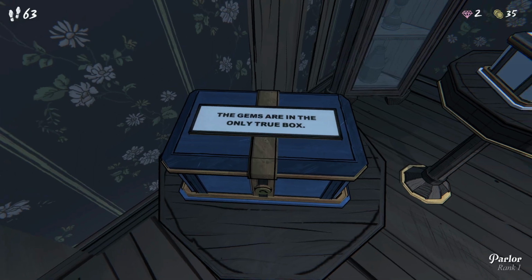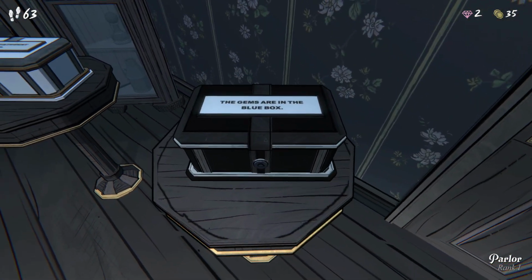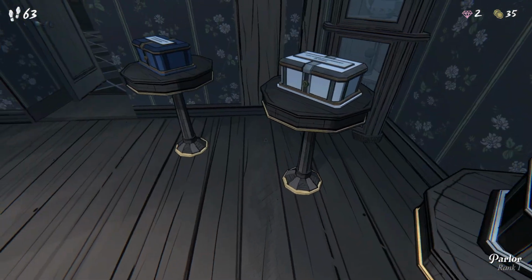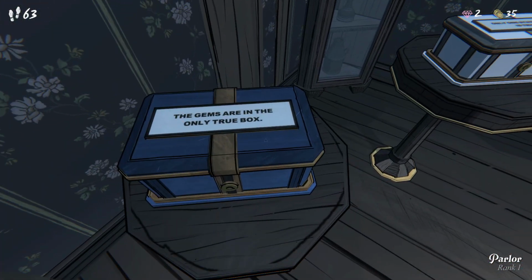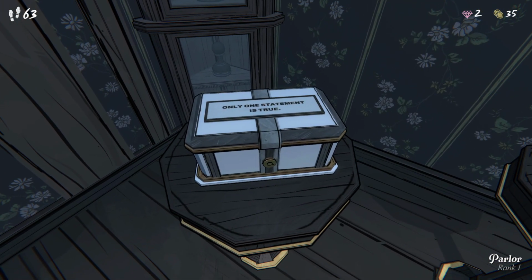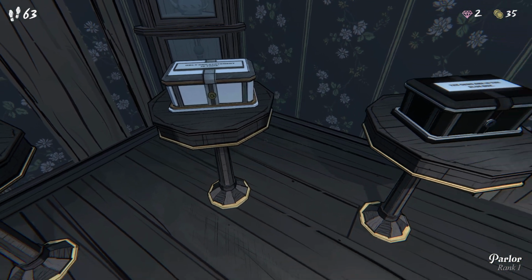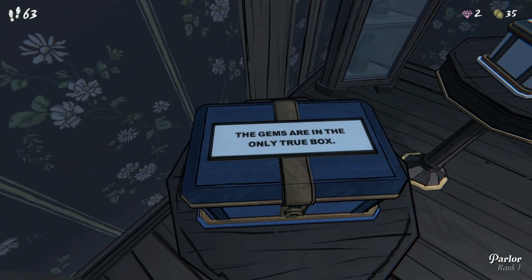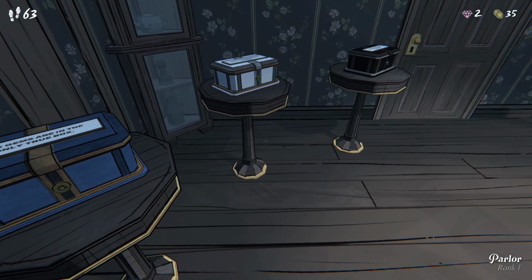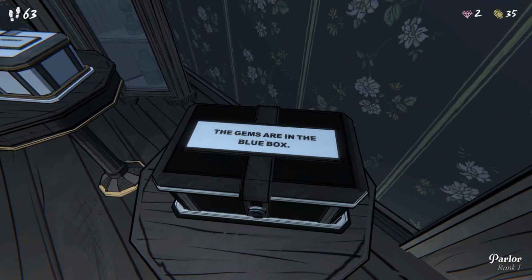Well, hang on. No, two boxes can be true. Only one statement is true. The gems are in the blue box. Okay, so if you're true, then the gems are in the blue box. Only one statement is true. If that's the case, then this would be true. So then this would be false. And this would be false. And the gems could not be in the blue box because this would be false.